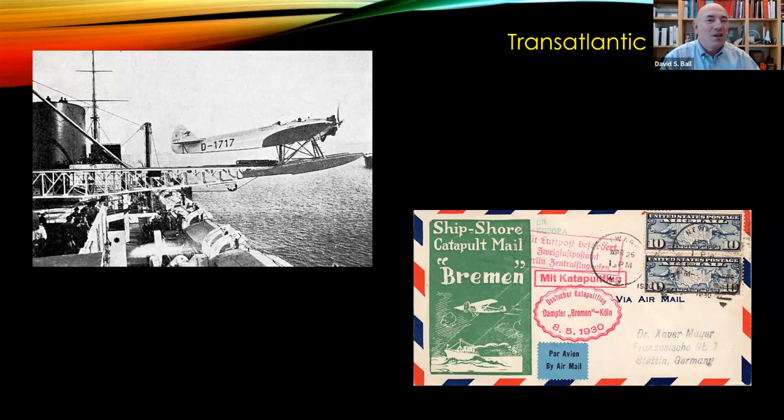And it was a very brief period of time, from like 1928 to 1934 or so. At some point, airplanes have long enough legs and you don't really need to be doing this, because this is kind of tough stuff, right? You have to land near the ship and then it's got to have a crane to pick you up. It's a difficult thing. But for a couple of years there, catapult mail was an interesting thing. And that's one of the 47 things that we collect in the American Airmail Society.